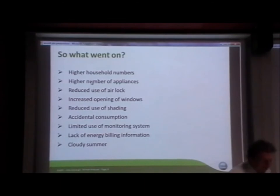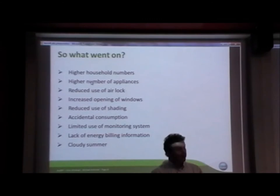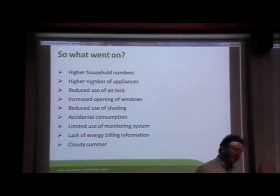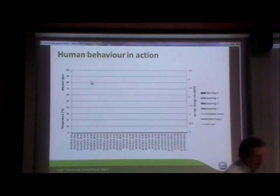We had that accidental consumption that I talked about. They really didn't look at the monitoring system that was in the home. The lack of energy billing information. As I said, I don't know what the impact might have been if they had actually seen their bills. And we did have a cloudy summer, which means that the PVs weren't quite at their peak performance, but they were pretty close.